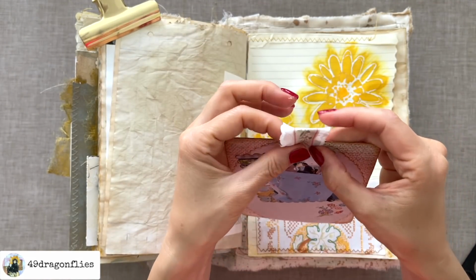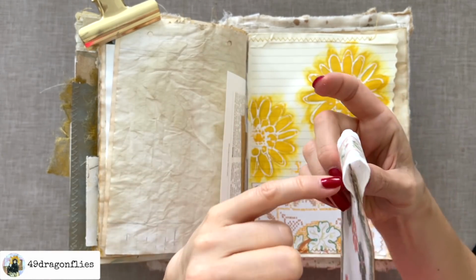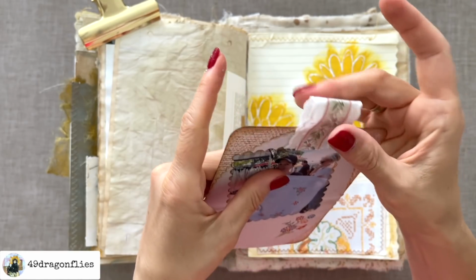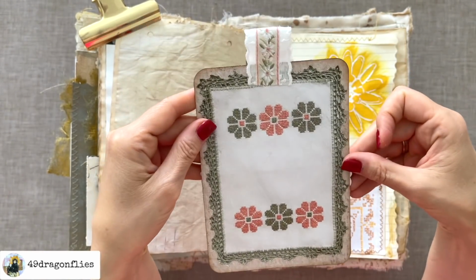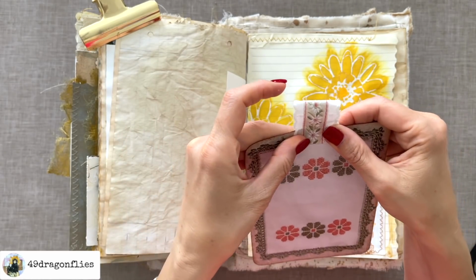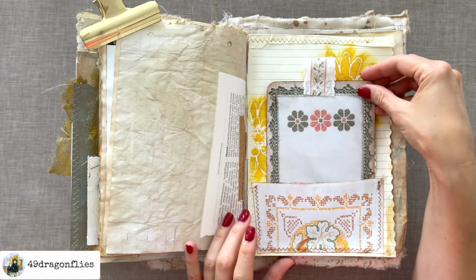Oh, I shouldn't have put glue here. I will let it dry like this because I actually don't want it glued in the middle here. I want it to stay like that. Okay, so that's the back, that's the front. Love it. It's a bit crooked, but that's okay. So this fits in here beautifully.